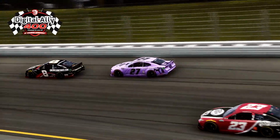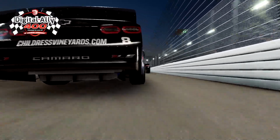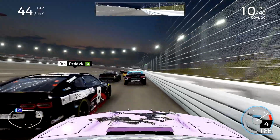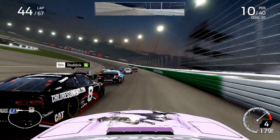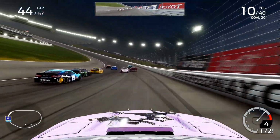William Byron's up there in the mix, and of course Denny Hamlin's been up there in the mix all race long as well, here as we settle in behind that number 8 of Reddick down this back straightaway. He's going to leave that outside open into turn 3, so I'm going to try and hop on that opportunity here and see if I can move up into 9th place.